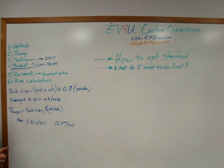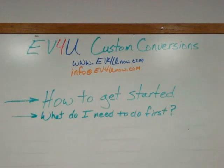So choose a vehicle that's going to suit your needs and that you like. Be mindful of its weight and aerodynamics. You know, 80% of Americans drive less than 40 miles a day. If that's you, range isn't going to be an issue. That's an easy one to do. You can do that with a 15 kilowatt hour pack or less.